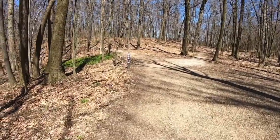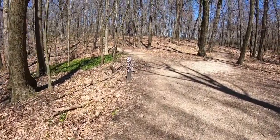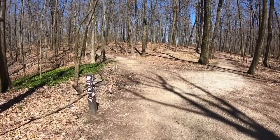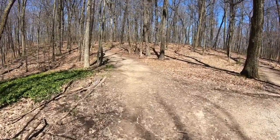Up ahead on the left, we see another wayfinder. We're looking for the arrowhead so that we can continue on our journey to the Hopewell Indian Mound. We'll just want to take a slight left and continue along the trail.